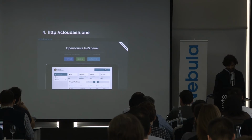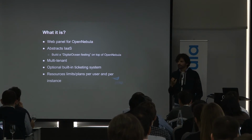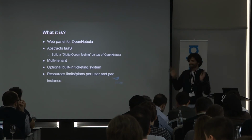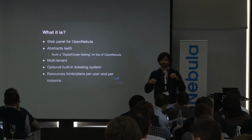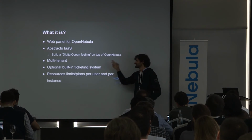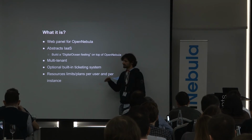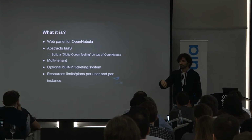It does some cool stuff, I will show you. It abstracts that low-level feel that we need in Sunstone to a more DigitalOcean-ish feeling. That feeling that you create a VM and things just happen magically. It's multi-tenant, so you can create users inside it and define resource plans or billing plans for these users. It has an optional built-in ticketing system. This is like a freebie, to be honest. And you can limit resources at the OpenNebula level, and these resources are also per instance of Clouddash. So you can spawn multiple Clouddashes using the same OpenNebula instance, using different users in OpenNebula.